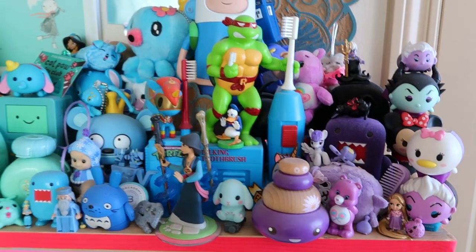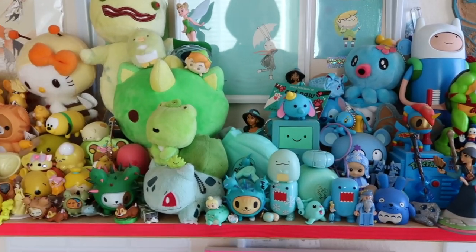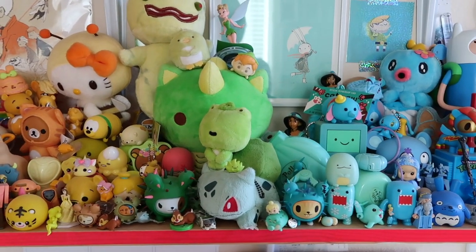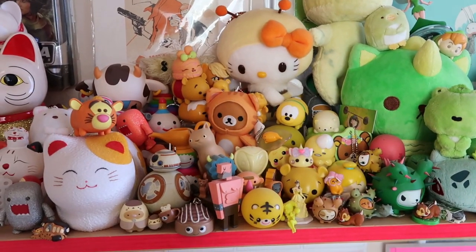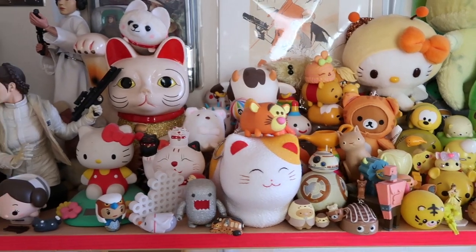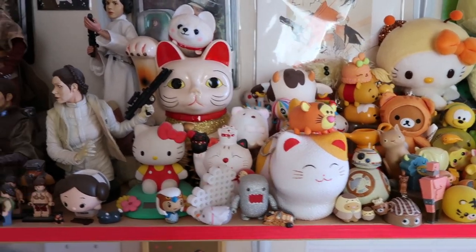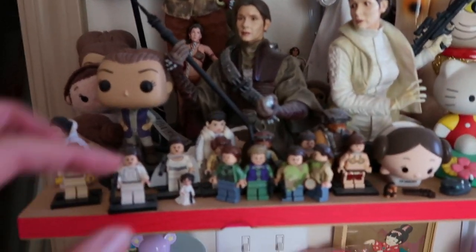Maybe someday I'll take you on a full tour of these. I hope this is interesting. I love seeing other people's spaces, but I have so many toys and a lot of them have little stories. So if you want to hear more about all of these toys and where they came from and get a better look at them, let me know in the comments. And I am happy to share.